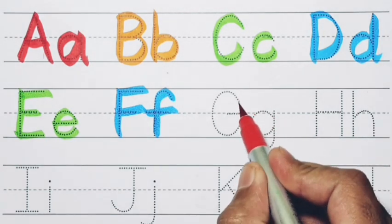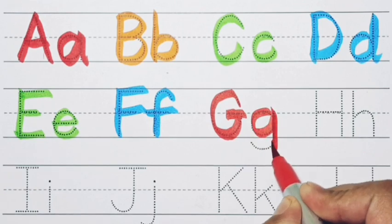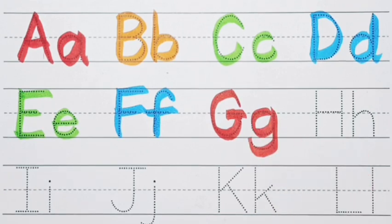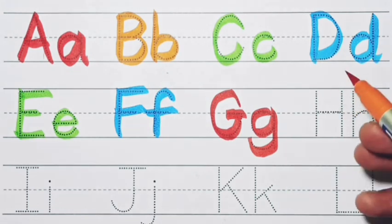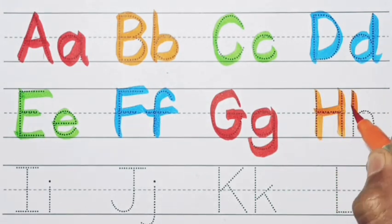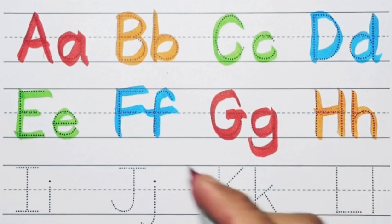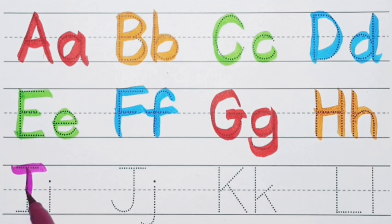Red color. G for goat. Orange color. H for hen. Pink color. I for ice cream.